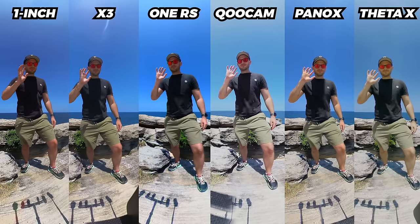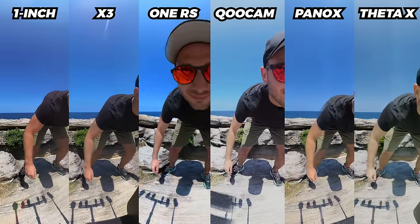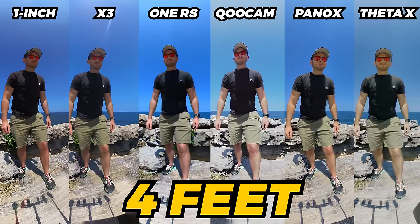Next, I tested the stitching by sacrificing my extreme good looks and turning the seam line of all six cameras directly towards my face. From a few feet away, there were no major stitching errors, but there were some minor ones with the Theta X and Pano X, if you look at the brim of my hat. My head is a bit misshapen with the Kucam, but I'll forgive it, just this once. All Insta360 cameras didn't have any stitching errors at about a 4-foot distance.